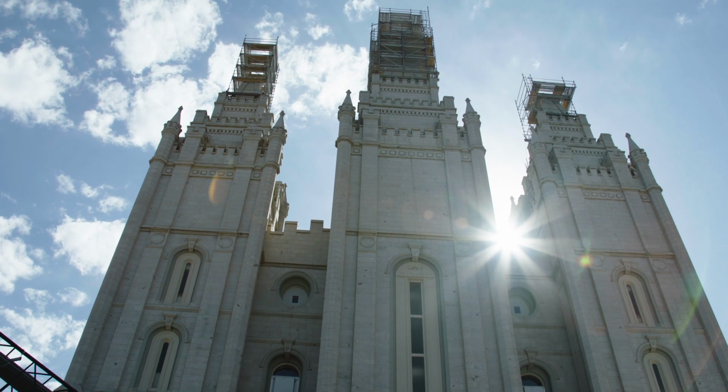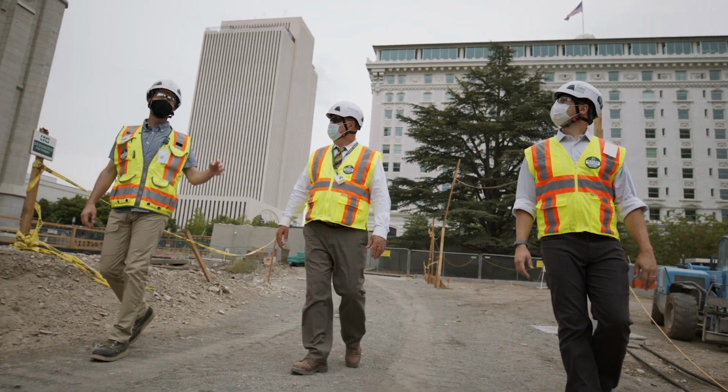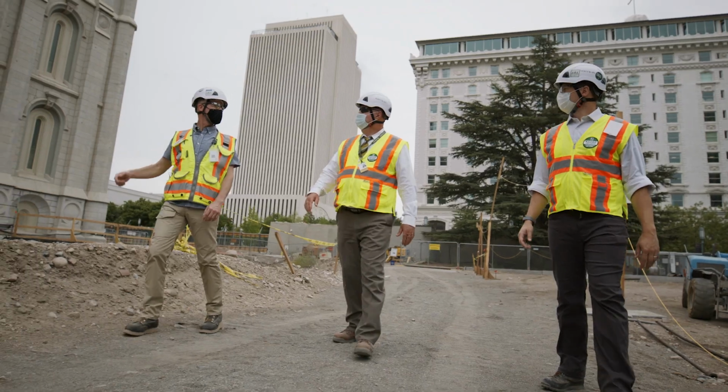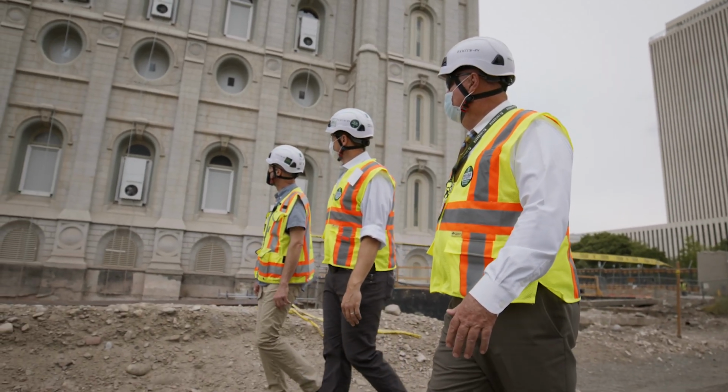Those in charge of seeing the monumental project to completion say they're not alone when faced with immense challenges. We seek the inspiration of Father in Heaven, and we know that He'll give us His guidance in building His house. I truly believe that we have been guided, the engineers have been guided in working through all the details and so forth, and as we discover things, it's put on the table, it's worked out, and things continue to progress and move forward.